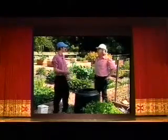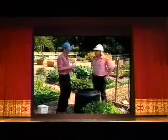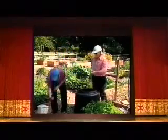Oh, I've heard about that. So like a worm box. Yeah. I have some I was going to spread out in the garden. See these castings? Oh, this is beautiful. And there's worms in there. And they're not going to bite?